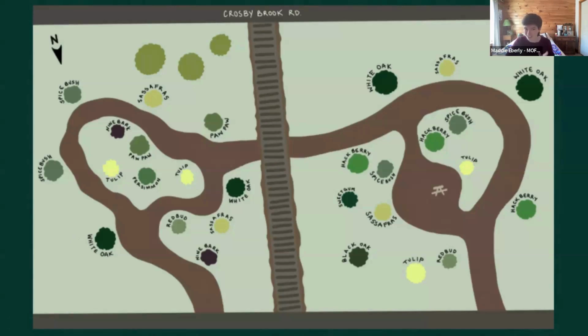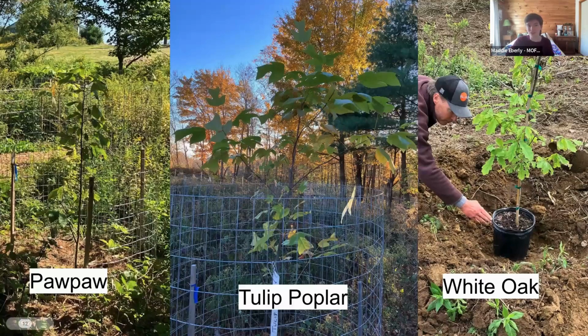And I will say visitors are always welcome. So here are just some of those trees along with one of our volunteers who helped us plant. And I saw some folks on the call who helped us plant as well. So your trees are doing well, I promise. We do have to see if they survive the winter though. That is one of the challenges of assisted migration.